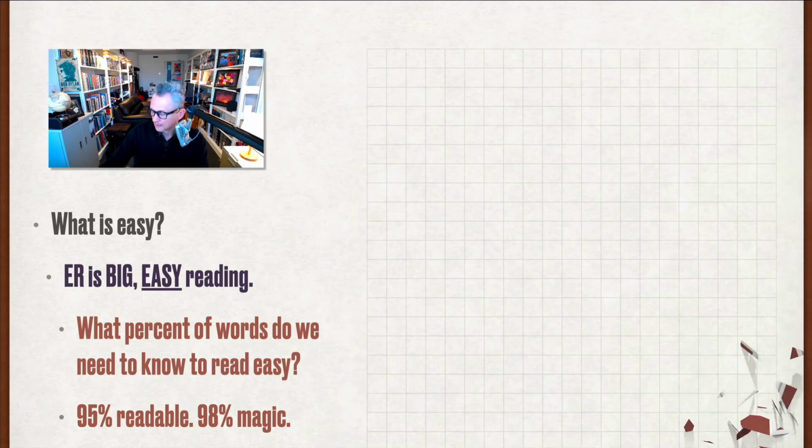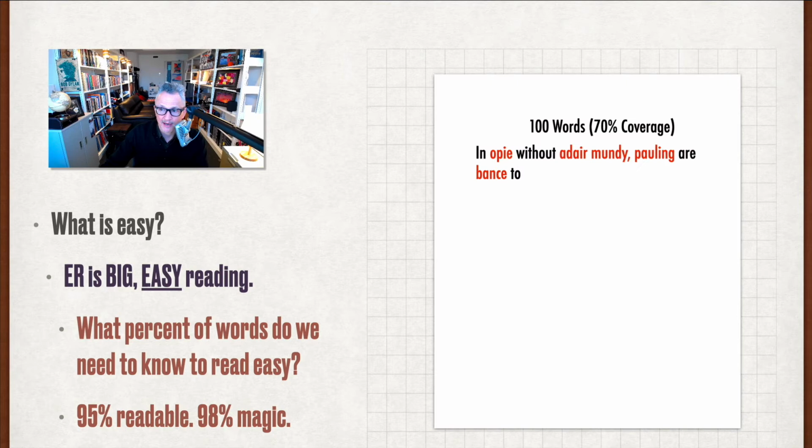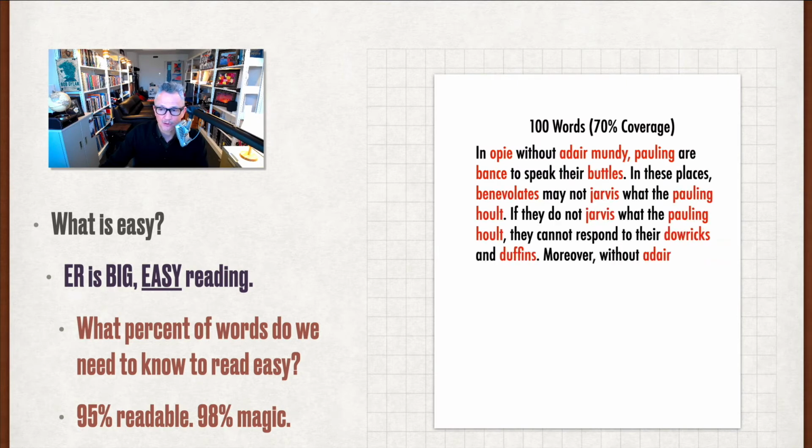Let's take a look at a text where you will have 70% coverage. So here's a text where you would have 70% coverage. I'm going to read it really fast.